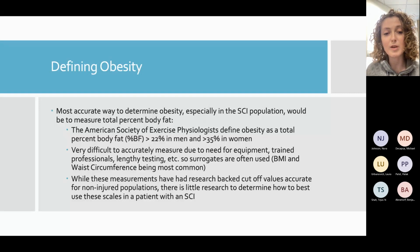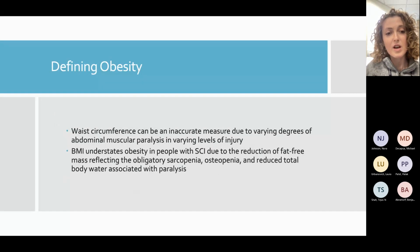And of course, as we know, we use surrogates in our everyday medical practice, such as BMI and waist circumference. In non-injured individuals, these have research-backed cutoff values, where we know that at this BMI level, this is what we would determine obesity to be, and so forth. But there are no cutoff levels determined yet for individuals with SCI for these surrogate measures.